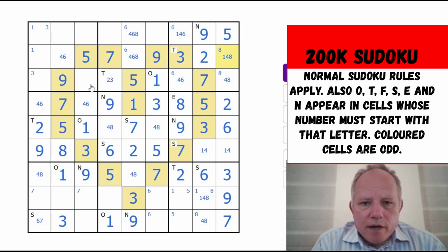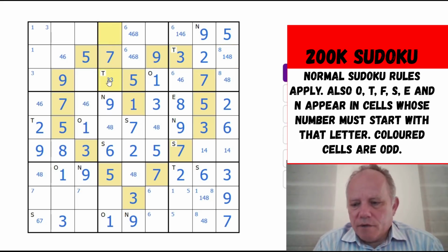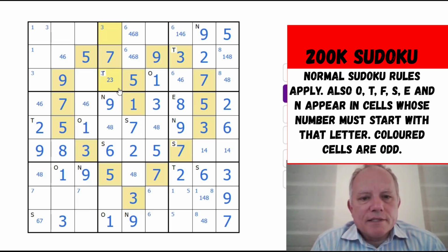This row's getting quite restricted now, but not enough perhaps to finish it off. Oh, is this the only place? No, not the only place for a 1 in this row. There's another one at the end. 2, 3. So 3 is now in one of those two. Oh, that's not very good with placing corner marks right over letters. It's strange that's the first time it's happened in a way.